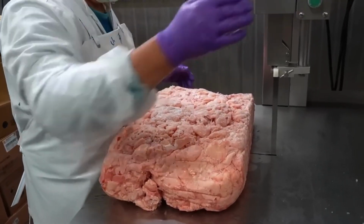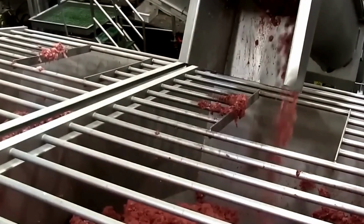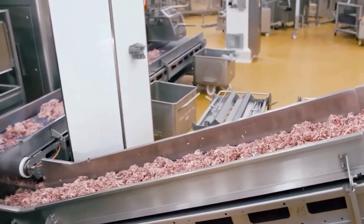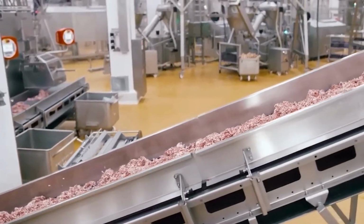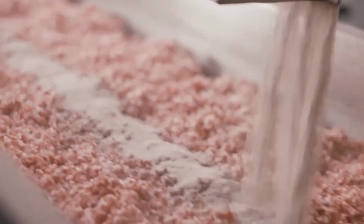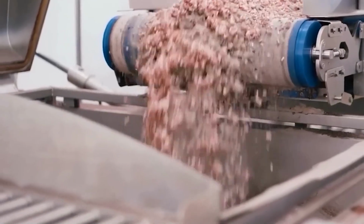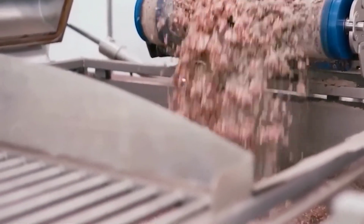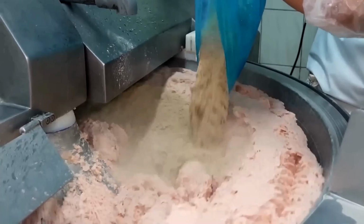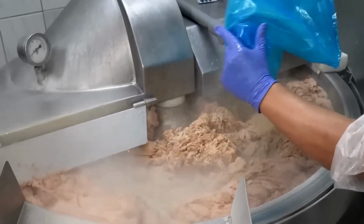You can see how beautifully the entire meat is shredded and chopped. Buckle up, because it's about to get rich and smooth just the way you like it. In the next step, a mix of spices and herbs are added to give the sausages that incredible flavor. It's all about the perfect blend of spices and meats. Some sausages have a spicy kick with a dash of pepper, while others are milder, cooked just to perfection.